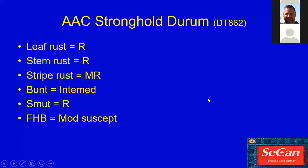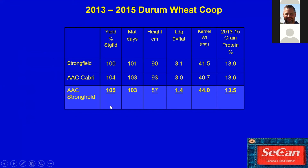Rated moderately susceptible to Fusarium head blight. So it's in there with a lot of the other durums with the MS rating for FHB. This is just how it came through the co-op trials. 5% better yield than Strongfield. A little bit shorter than Strongfield with a much better lodging rating and decent protein.